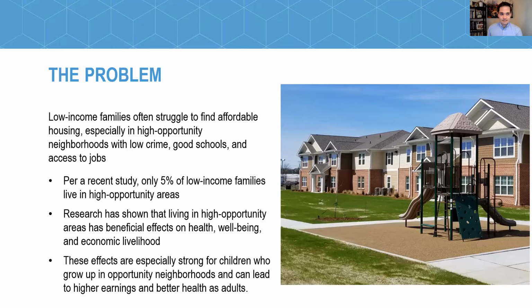Now, why is that a concern? Research has consistently shown that living in high opportunity neighborhoods has beneficial impacts on health, well-being, and economic livelihood. And these impacts are especially strong for children that grow up in opportunity neighborhoods. Recent research has shown that they grow up to have better health and better paying jobs.